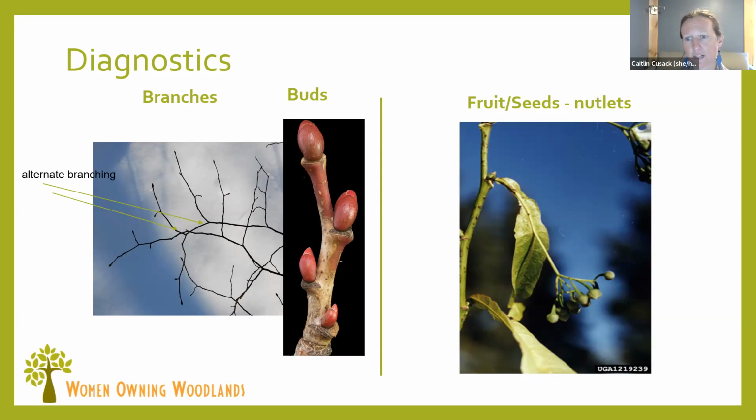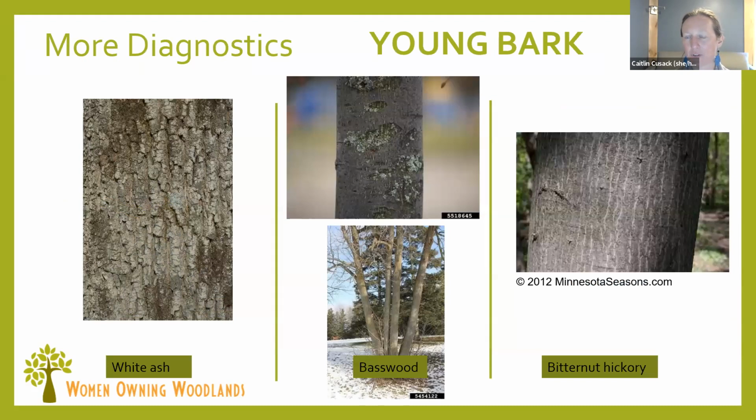You'll see the fruits, the seeds, are these little nutlets that are attached to this bract. It's also wind dispersed. That leaf structure can help the seeds be dispersed by the wind. As for diagnostics, when it's young, it's kind of nondescript. It's got a grayer, smooth bark, so it is definitely different than ash, and you're not going to see very many of the cracks that start to form. Basswood does sprout vigorously from the stump, and so you will see multi-stemmed basswood quite commonly.